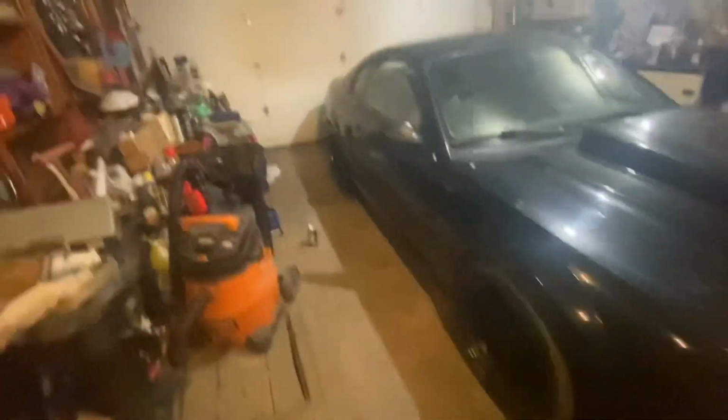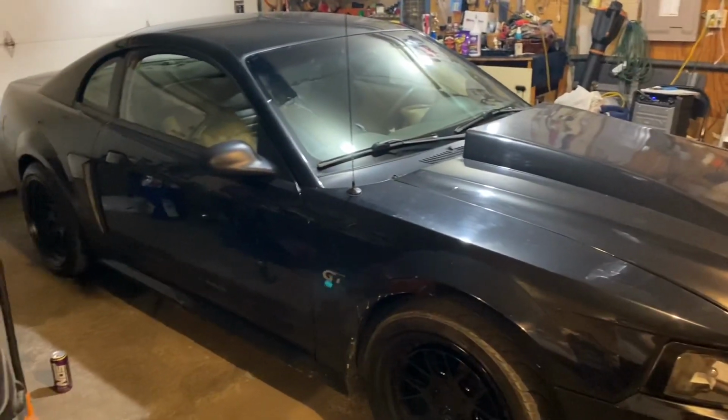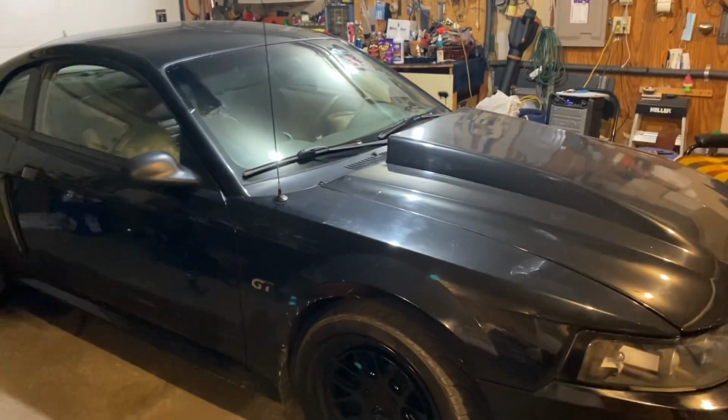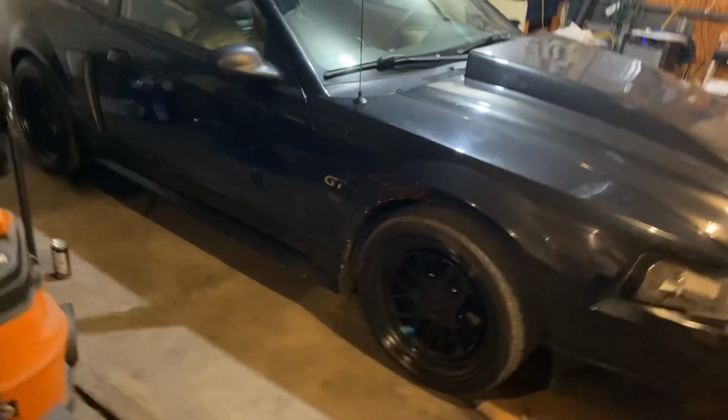All right, guys. Well, I had the S4 for sale for probably 2.5 weeks, and I love that car. But at the end of the day, it was a flip car and it wasn't selling. So I offered a trade for this car, and the guy accepted.